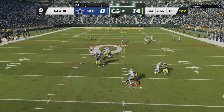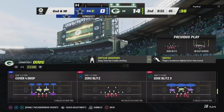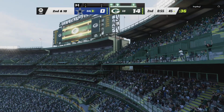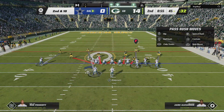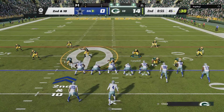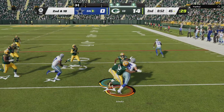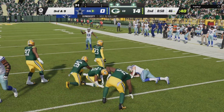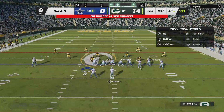Throwing, Prescott. And he'll be hit as he releases it, and that'll fall incomplete. This could be the start of a nice stand from this defense now after getting walked backwards on this drive. Come through with another one here, and you have them staring at a third and long, and that puts the defense in a position to dictate to the offense. They do get a yard there, but only a yard. Leaves them with third and nine looming.